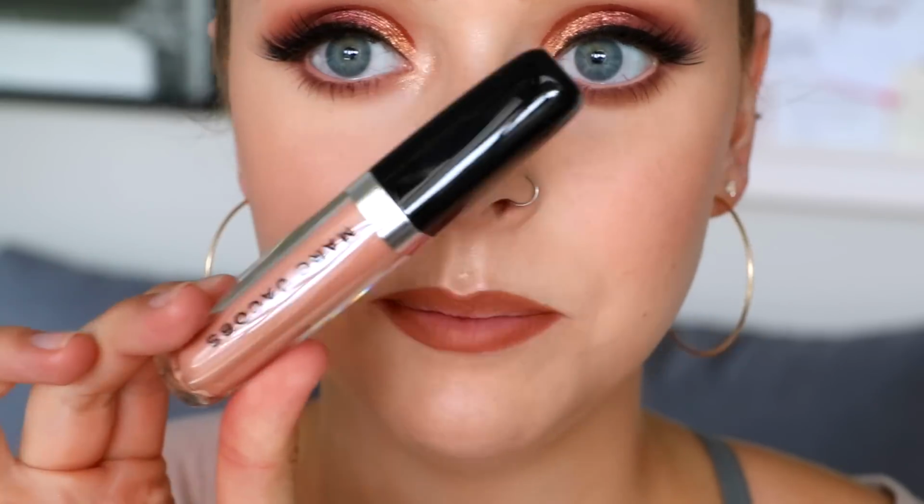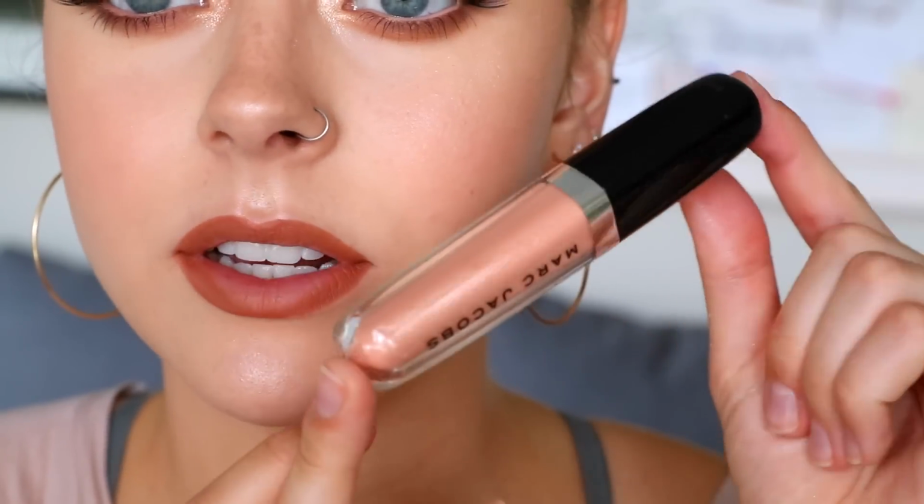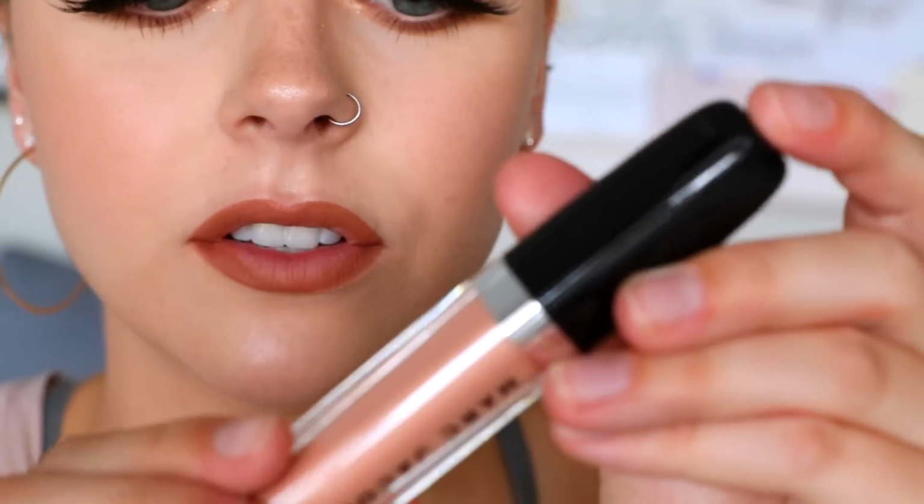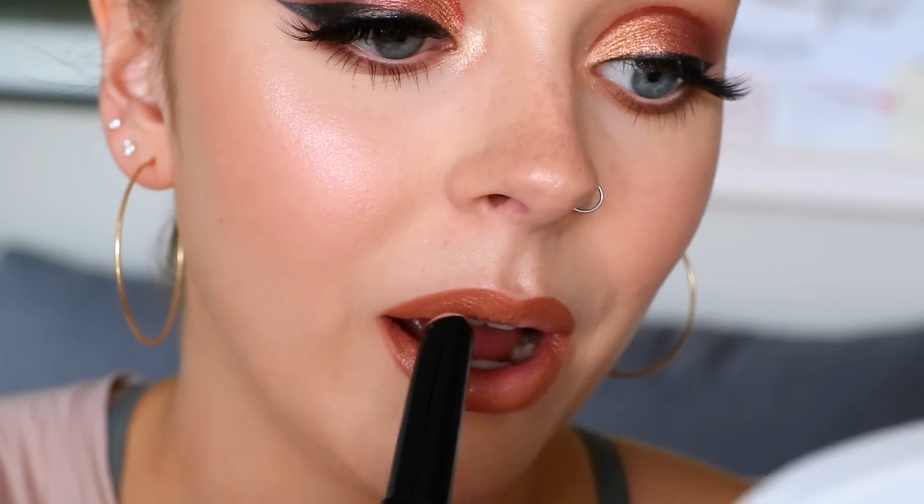Okay, and then trying out this Marc Jacobs lipstick or lip gloss. I'm not really sure what it's called, to be honest. I will try to find it and link it down below. But when I first got it, I thought it was a lip gloss, and then I opened it and it's actually a really glossy lipstick. So it's kind of a lip gloss. Oh, it says right here, this is the Enamored Hydrating Lip Gloss Stick, and this is in the shade Sugar Sugar. See, it's really, really glossy. It could pass as a lip gloss.